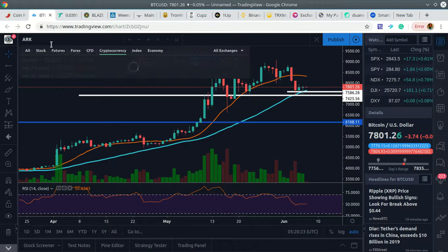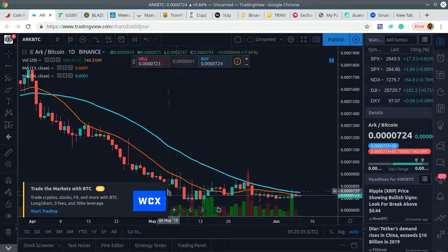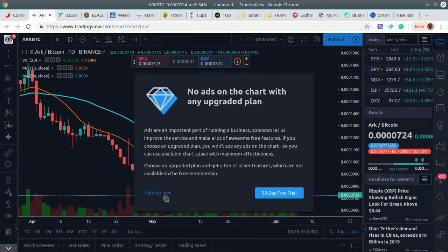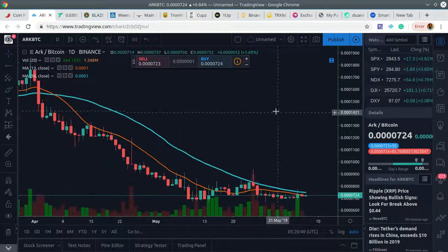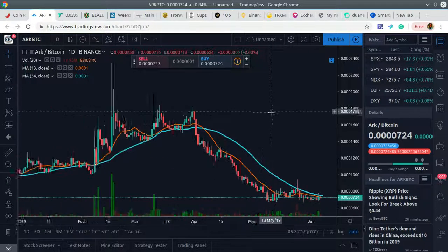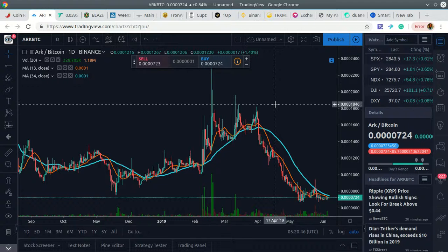So let's take a look at ARK BTC, a position I had recently. I actually got out of it. I felt like it took too long to move. So I'm just looking now to see if it has actually moved, and it hasn't really moved. It's still establishing support, and from the looks of it, that's going to be where the support is.